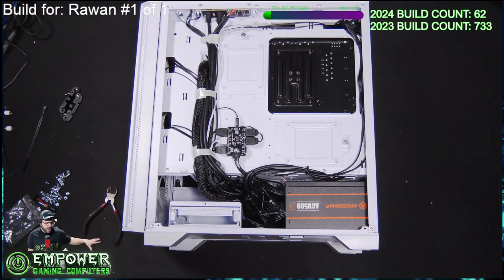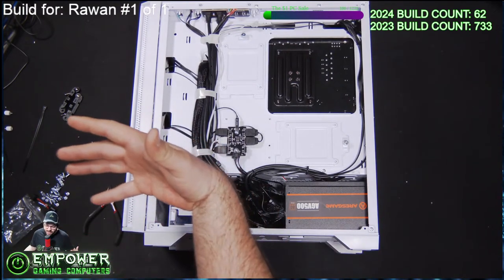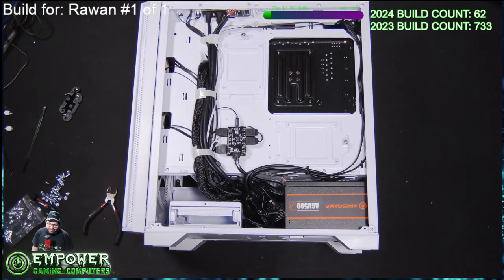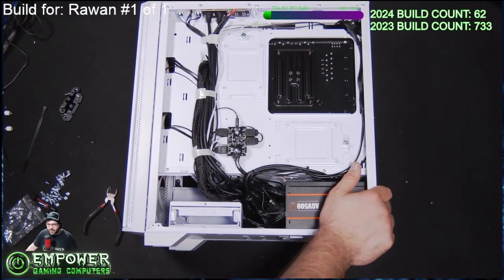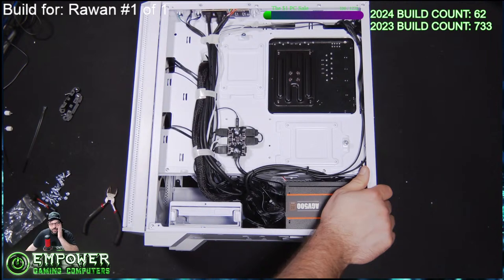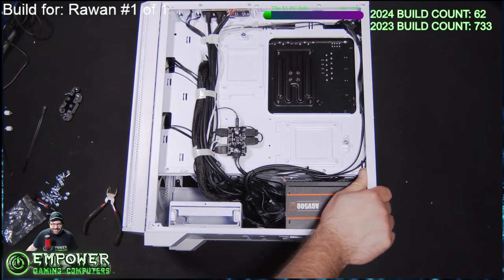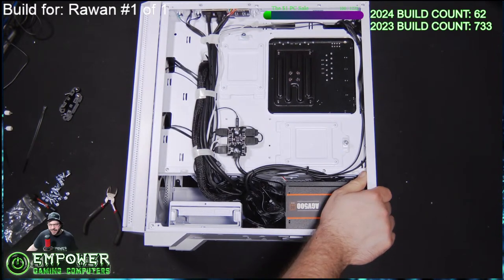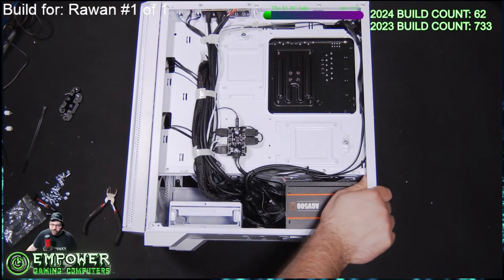I actually have this project for my PC for a huge upgrade, and it's just been sitting there. I haven't done it. I'm so meh about going through and doing it right now, just because I came off of a huge build season last year. We were at 733 builds, man. That is a lot of PCs to build in one year. This year I actually forgot to update that count, but we're almost at 70 already, which is a little slower than last year.